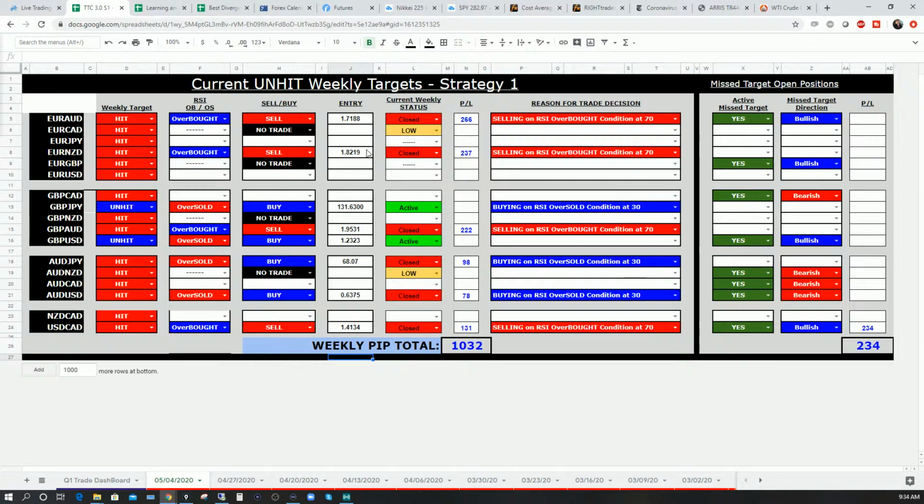All right, from everything that we've traded this week, we can see that we closed out with 1,032 pips this week, with another 234 pips from the previous week. That's a total of 1,266 pips for the week. That's not a bad week for a slow week. All right, not a bad week for a slow week. Now, let's go ahead and address the trades that we currently have in open positions from previous weeks, and let's see how we are going to handle those positions.